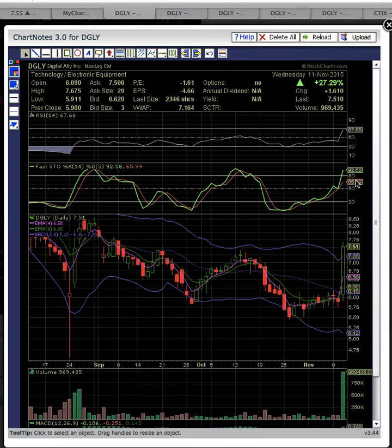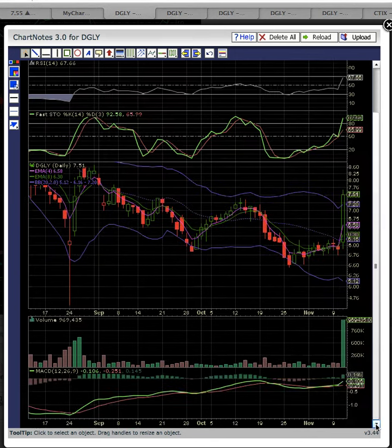There's not a lot of juice on Fasto, and then you've got RSI up here at 67.66. So the overbought power zone on RSI is above 70. So now you're just hitting that level. So that's going to be the same thing. The question going forward to continue this run will be, can DGLY head higher while in the power zone on RSI and Fasto?